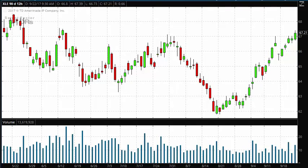Energy sector, I've been talking about this for a while. This has been in a downtrend for such a long time, and now you're seeing the energy sector rallying for, I mean, look, this is what, 20 days? We got one red day out of 20. And it's broken out through this important resistance at 67. And there's lots of these energy names that have been beaten down that are starting to show some nice patterns.